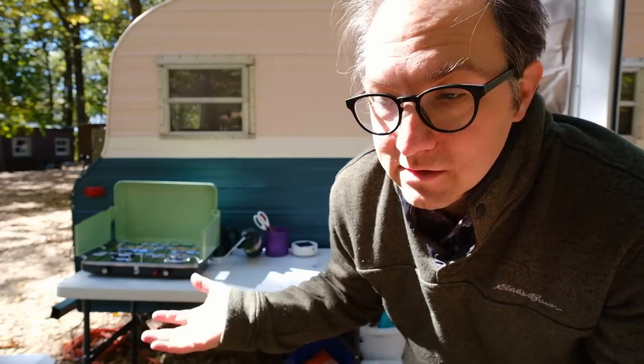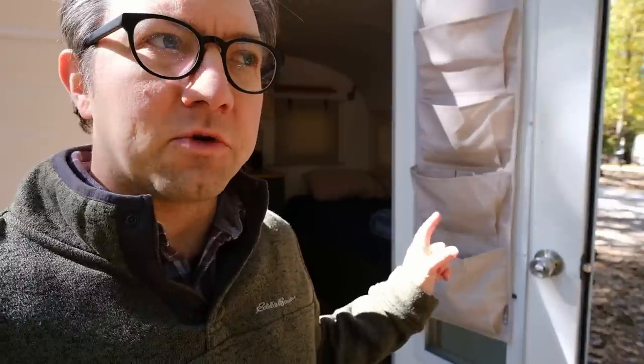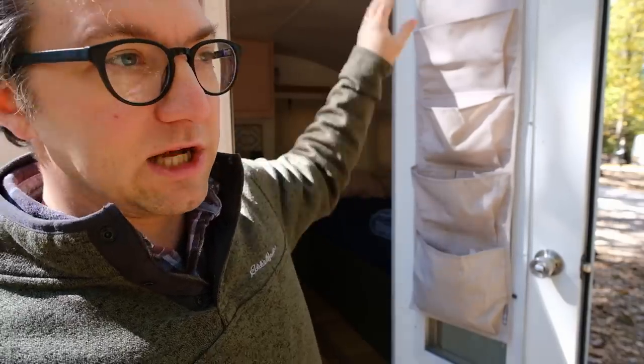I haven't looked to see if they're still available on Amazon, but this is much better than using an ice chest. This hanging on our door is just a shoe organizer, but it's actually really handy for just putting stuff that you grab as you go out the door in. So, like, it's got just trash bags and mittens and stuff like that. It also sort of takes the place of blinds for our door window. It's a little bit of a problem if we have to open the window, but where it's been pretty cool, we haven't had to do that.